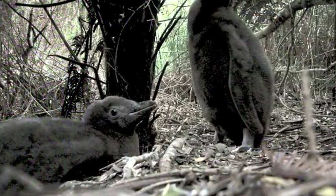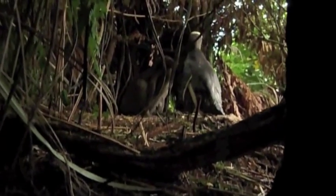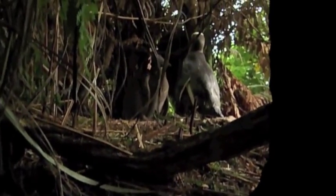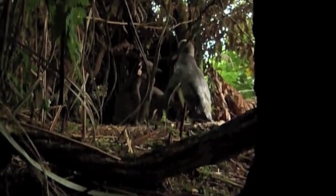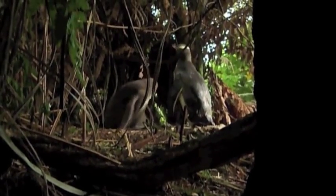Before too long, the fluffy, pear-shaped chicks will weigh more than their parents, and by mid-January the chicks are big enough to look after themselves. Both parents must constantly be making the journey back and forth from the sea to get enough fish to feed their hungry youngsters.